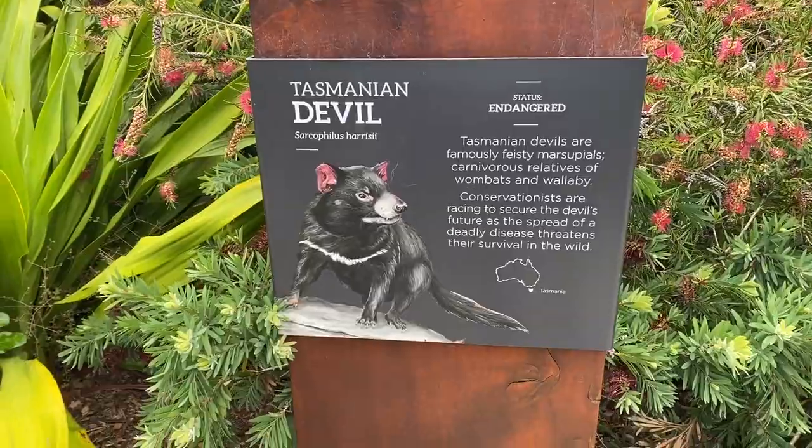So we're now at the Australian bush track. We can see the Australian animals here. In the zoo apparently they are not always around, so it's by luck if they're around and you see them. Look.